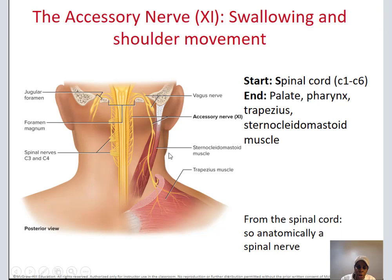The accessory nerve is actually a spinal nerve. It's like at the border. That's why it goes back into the skull and comes back out. So that one starts at C1 to C6. Where does it end? The palate, the pharynx, and also what? The trapezius and the sternocleidomastoid muscle, right here. So accessory is right here at the bottom on C1, the cervical, right?